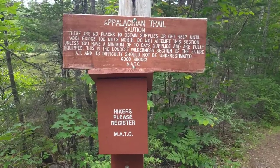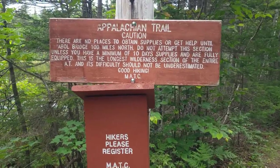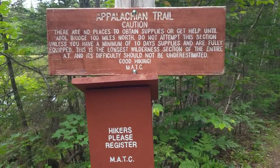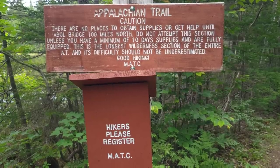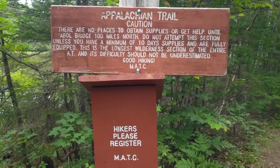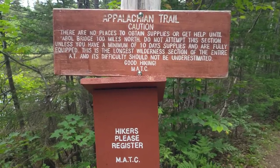The classic scary sign about there being no places to obtain supplies or get help until Abol Bridge, 100 miles north. Do not attempt the section unless you have a minimum of 10 days supplies. Yeah, we're slackpacking. But 10 days of supplies. Good hiking, MATC. We got to the road around 4:20, and fortunately there were a couple of people there waiting for another hiker, so they gave us a ride into Monson. It worked out really well. They even gave us a soda each. Tina got a Gatorade. She's a little more responsible than me, I guess.